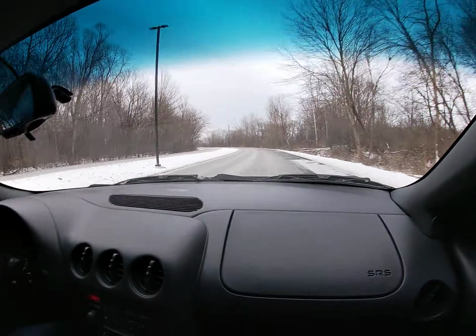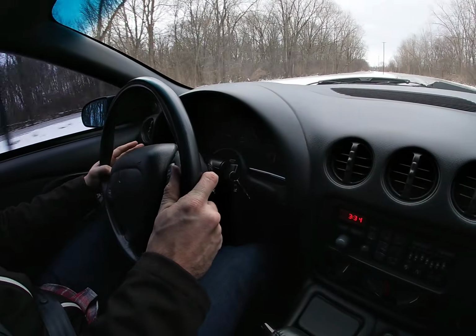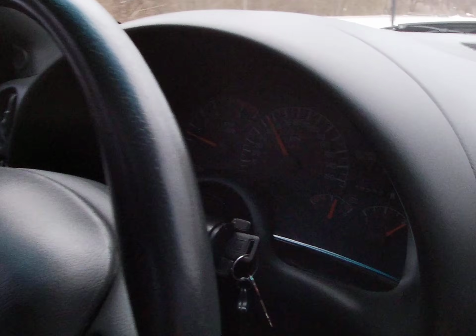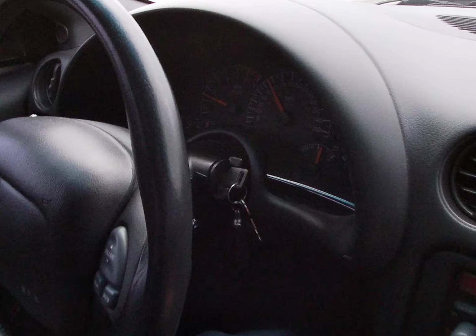This car is extremely tight. I just have to imagine this is like what it was like to drive this car when it was new, because this car doesn't skip a beat. It's got plenty of power. That transmission shifts just like it should, especially in the performance mode. It's nice, it's snappy. It gives you that sports car feel.